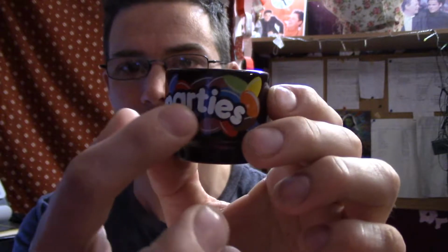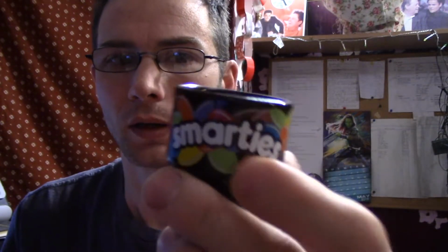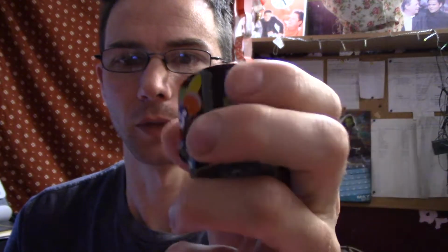It's got that Smarties 80s feel to it, and it says on the bottom that it's made by Hornsea Pottery. And yeah, there's quite a lot of these on the internet as well, but this is my egg cup. Yeah, it's a nice little thing, well made.